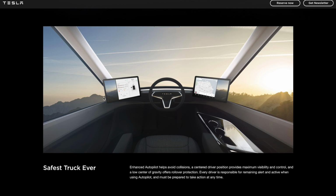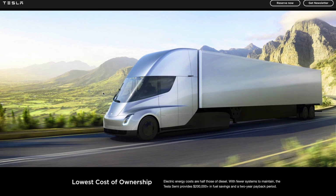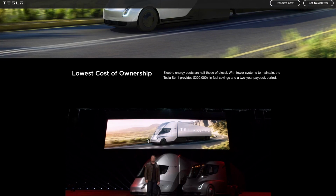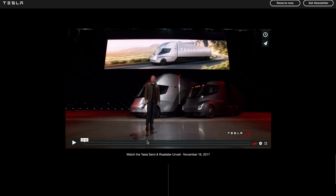And it's a really clean interior. If you look at a normal semi, it's cluttered, all sorts of buttons everywhere. You don't know what's going on. Over here, all you've got is a steering wheel and 2 displays. So it's nice to have that simplicity here. Then going down a little more, lowest cost of ownership. Basically, it's cheaper than a diesel semi, and it's safer. It's got autopilot, so really there's no reason not to have one of these. And then you can see the video down here.